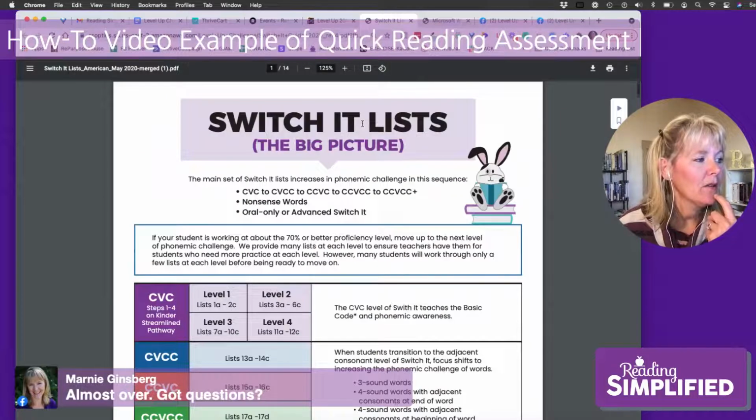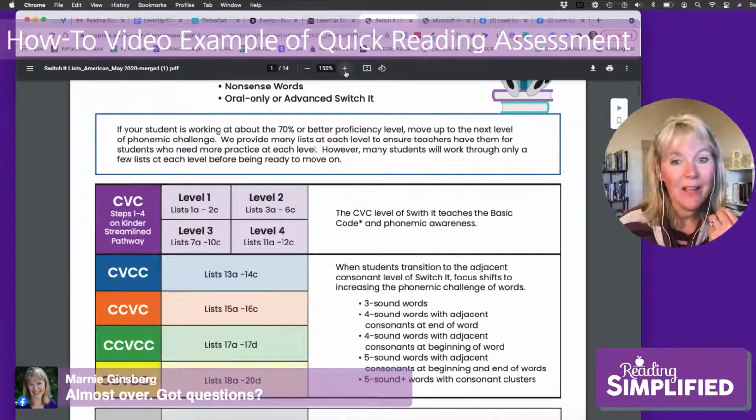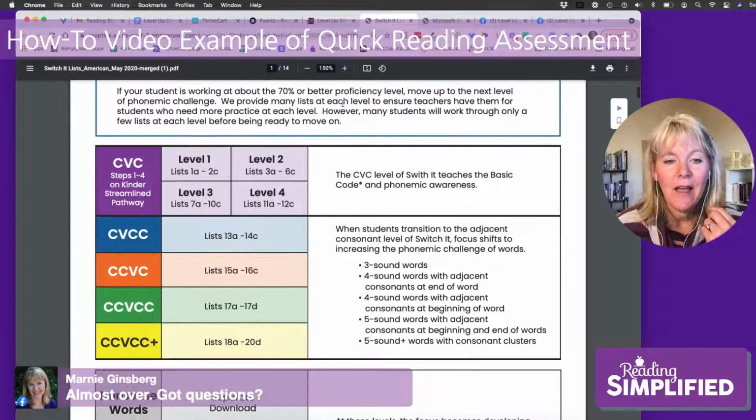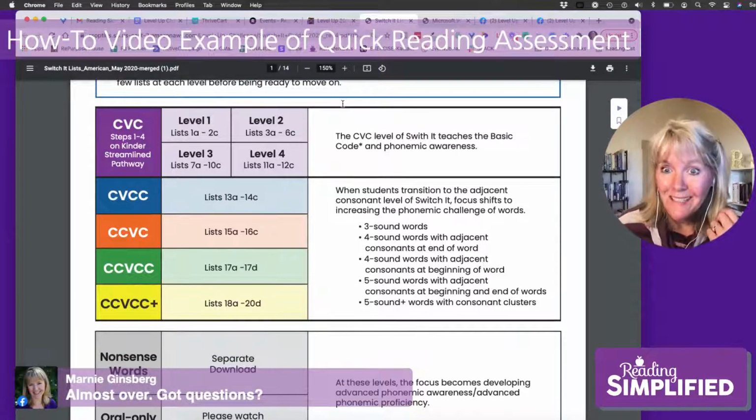Like go back here, we've got these colorful levels. Are we going to start at CVC, 3 sounds? Or are we going to start at CVC, 4 sounds, where the consonant is at the beginning, which is a little harder? 5 sounds like CCVCC, or 6 sounds like sprint. So it's helping us place, choose the level, and choose sounds that we're going to focus on.